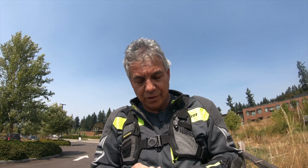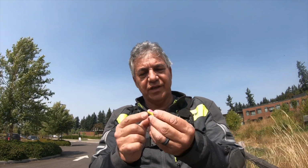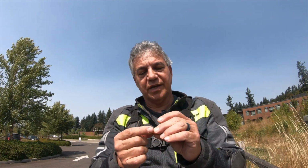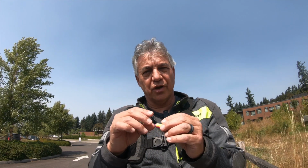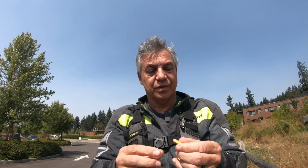So here's our foam scrunchies, our foam earplugs. And remember, there's a certain amount of wax on these to help compress and hold the compression long enough for you to get the earplug in your canal before it expands back out. So you just roll it between your fingers, like so.